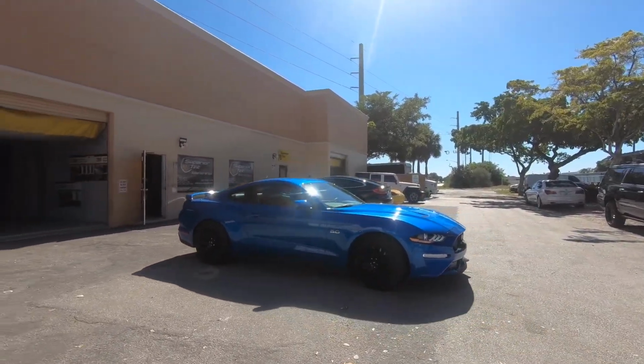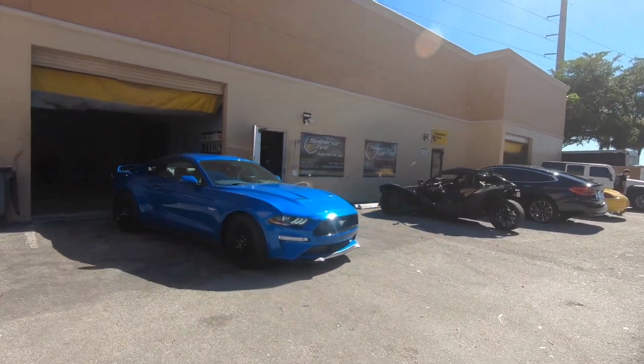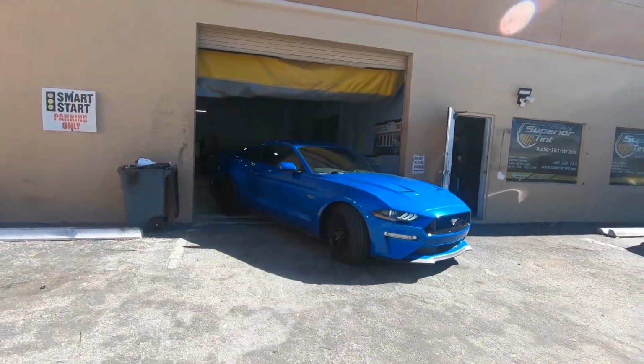Beautiful. We have to lower it about an inch or two. I like it.